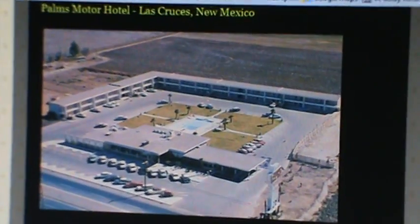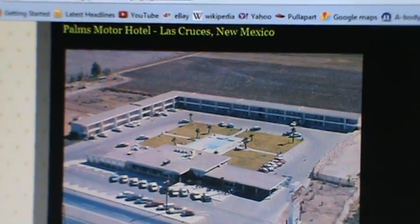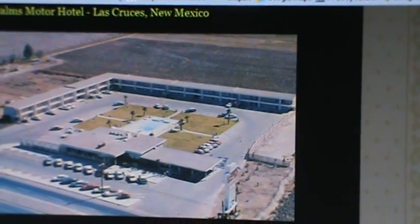Alright, here's one that's kind of dear to me. This is the Palms Motor Hotel in Las Cruces, New Mexico. My family is from Las Cruces. And you see this is a pretty large place. In this view it's two-sided. You see there wasn't a third side to it over here on the right yet.